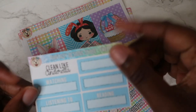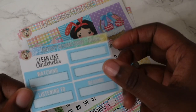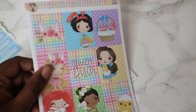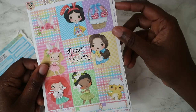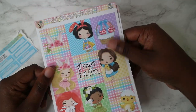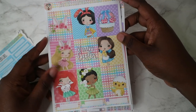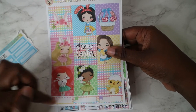So this was the freebie that came with the kit, which goes really well with the kit that I bought. I definitely did use the extra boxes, and I cut off the watching script to make boxes too. So this kit was an Easter Princess kit. I don't remember the actual name of it. Maybe it was called Easter Princesses. Yeah, Easter Princess Party. So this was my Easter kit for my fan planner because I tried to have pop culture-y things and Disney things in that planner. So I was looking for something Easter and pop culture-y, and this was the perfect blend.